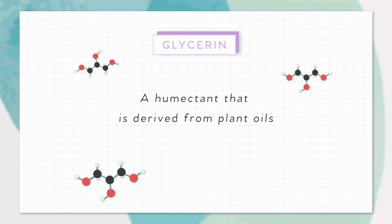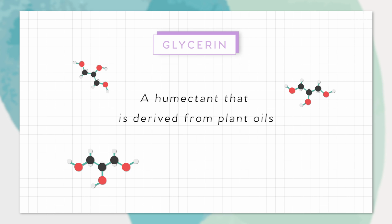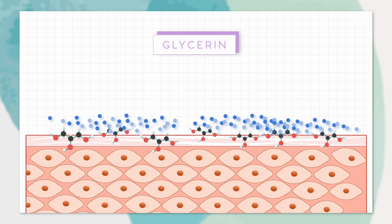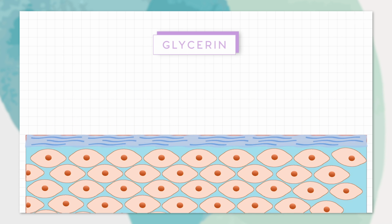As with glycerin, glycerin is a humectant which can be naturally derived from plant oils or made synthetically, and because it is a humectant, it works by drawing moisture to the skin from the air into the skin's outer layer without making it greasy. Now, when you look at the back of many of these masks, you want to focus on the ingredients kind of like AHAs, which are chemical exfoliants.